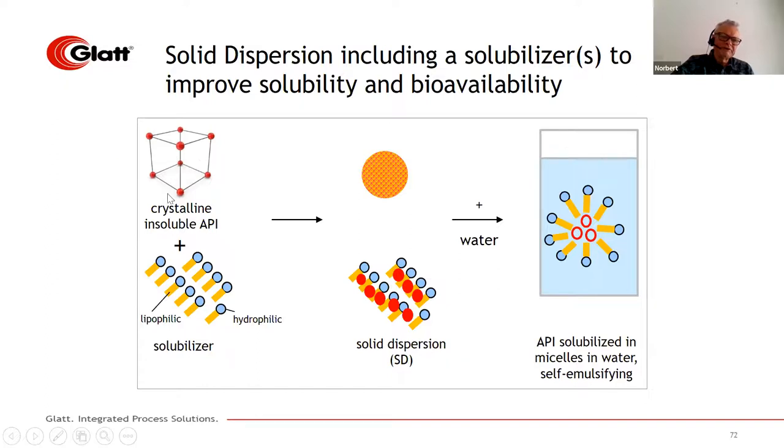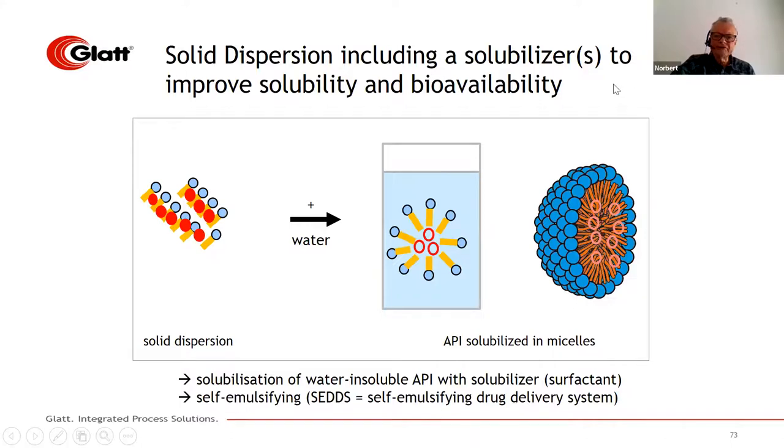We see here the crystalline insoluble API, small crystals, and they are brought together in our micropix process with a solubilizer, with a surfactant. We have, in the end, particles, micropellets, being a solid dispersion of the clarithromycin and our surfactant. And when this is put into water or when it comes into the stomach, we have a self-emulsifying effect, and the insoluble clarithromycin is solubilized in the micelles of our surfactant. A very classical principle, well applied here in combination with modern pharmaceutical technology.